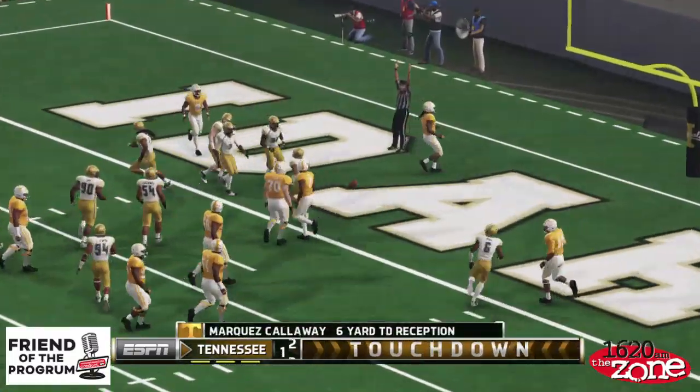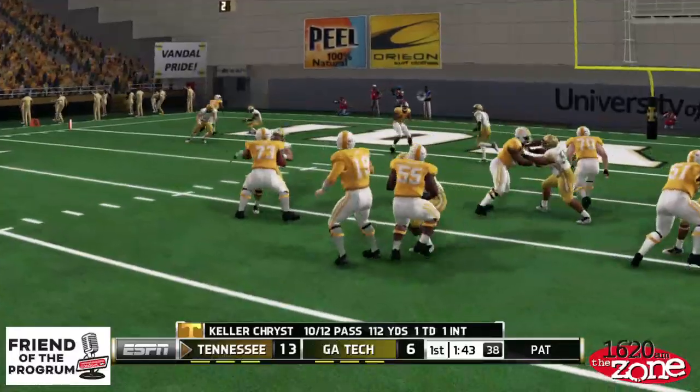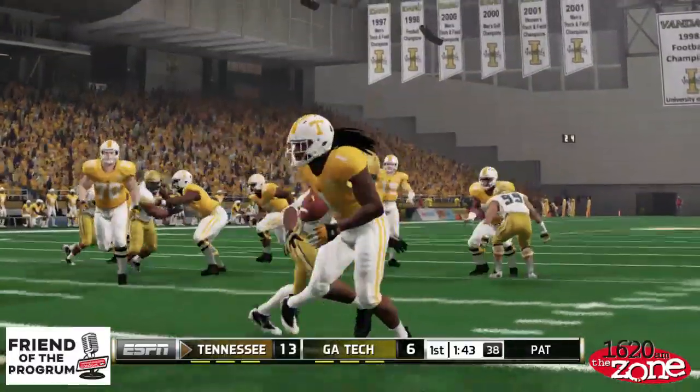Got a man open, touchdown. He fired it out to his wide receiver, who made the grab and got the score. When this guy's got time to throw, he makes the defense pay.